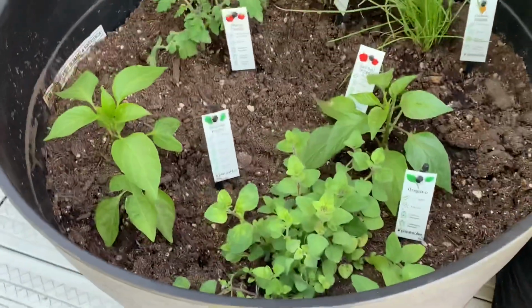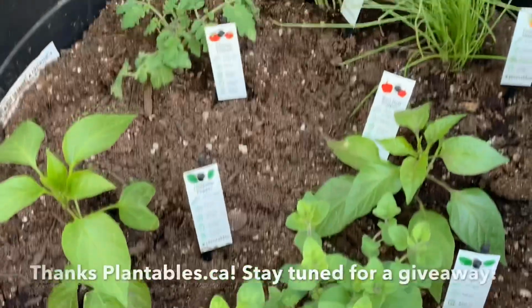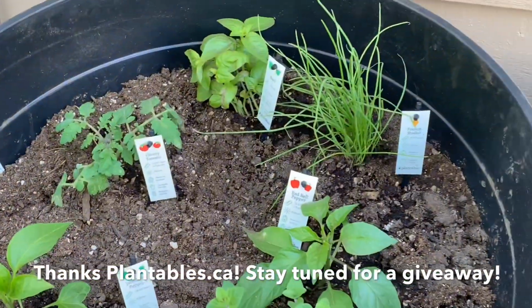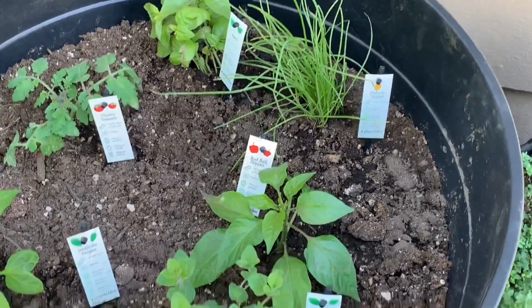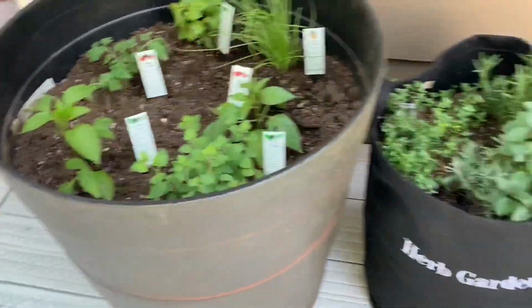And then we have this pizza garden that I planted with our littlest. So much fun. I think there's some peppers in there, dwarf tomato, basil, French shallot, jalapeno pepper, and some oregano. So great little kit.